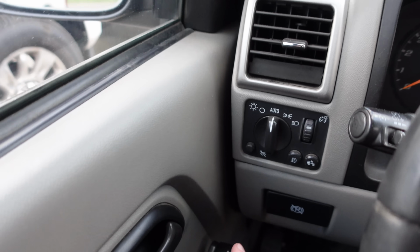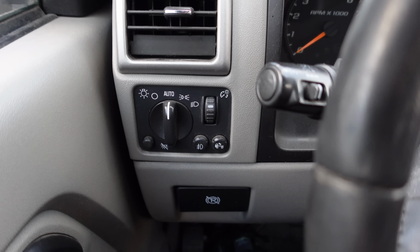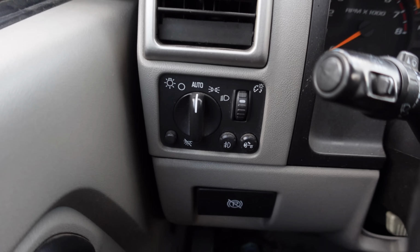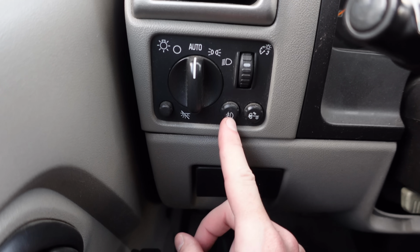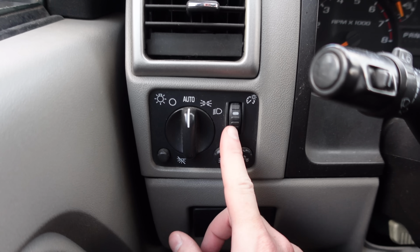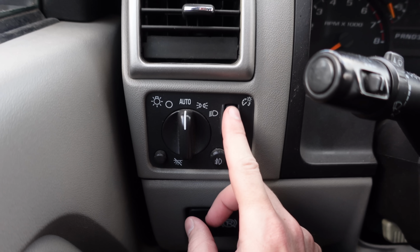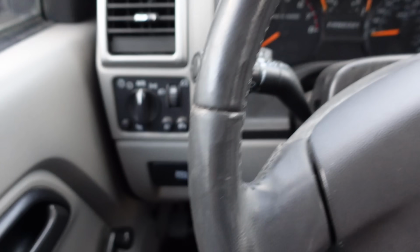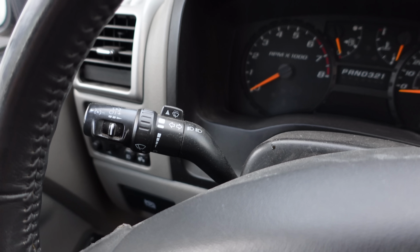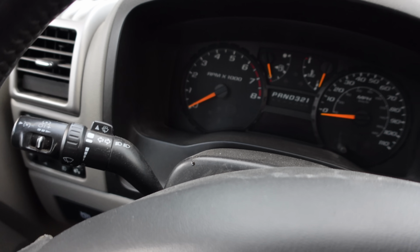There are no options, but GM, not one to mess around, left you with auto headlights, so huge shout out to them for that. That is a much needed feature. It also has fog lights, which is kind of interesting for an LS, and there is the bed light right there. We've got our gauge dimming or instrument dimming right there. Oh yeah, it even turns on the interior lights. Kind of cool. Parking brake release, and it does have cruise, so I guess that's actually an option worth mentioning when there's no options. So we got cruise, wipers, turn signals, all that good stuff.